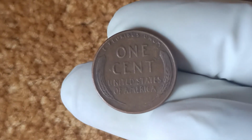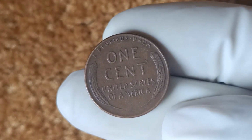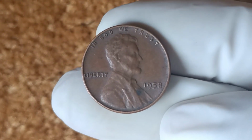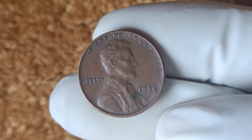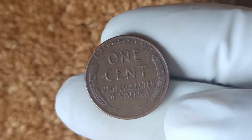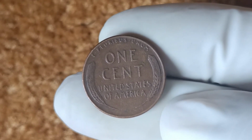What elevates the value of the 1958 no mint mark wheat penny to thousands of dollars in today's market is a combination of rarity, its exceptional condition, and in some cases, error varieties such as doubled dies. One of the most valuable versions is the 1958 doubled die obverse, or DDO, coin, in which the date and lettering on the obverse appear noticeably doubled due to a misalignment during the minting process. Only a few specimens of this error are known to exist, making it one of the rarest and most coveted errors in Lincoln cent history.